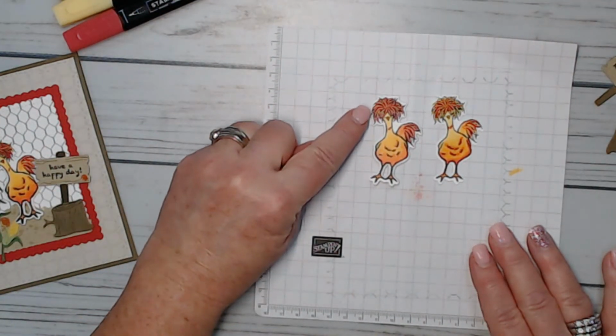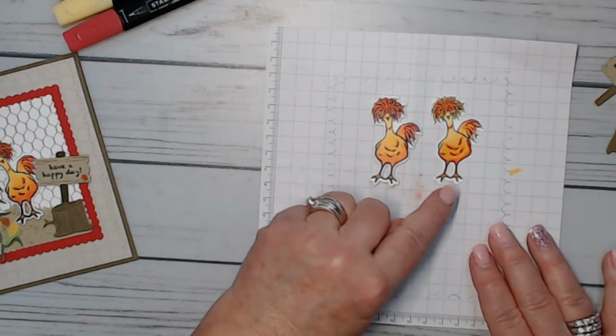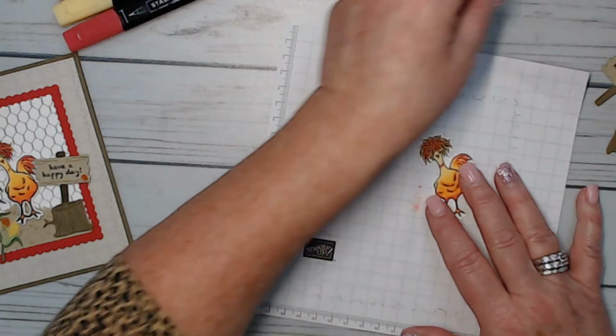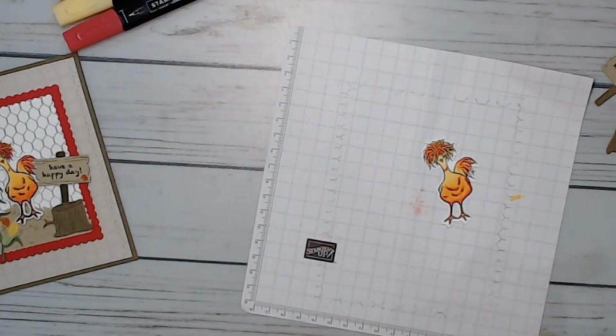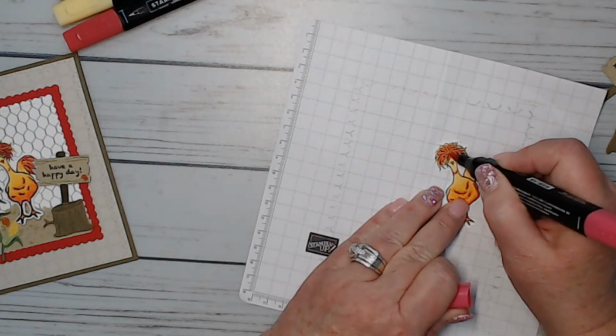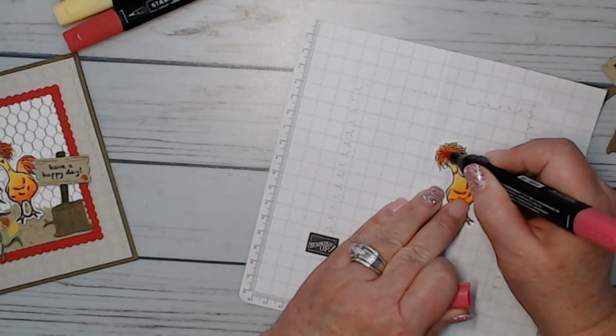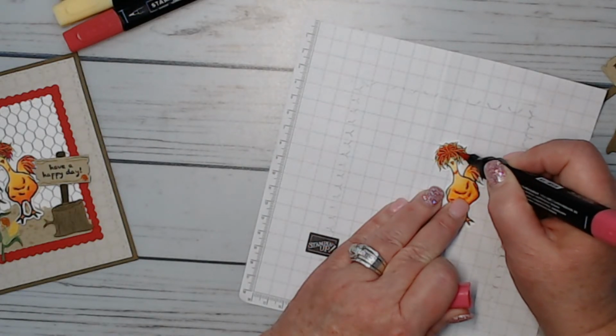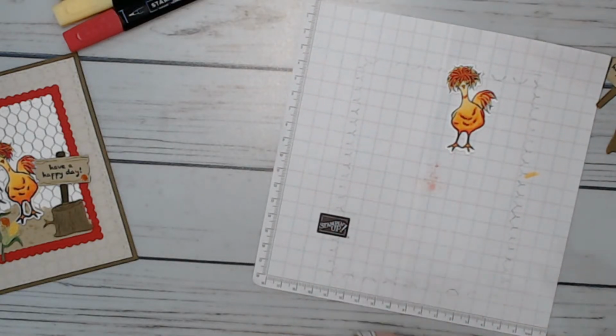See, this one I did a little more red. And I did a little more red on the feathers. So it's all in what you are looking for. And I actually think I am going to add a little more red to this guy. Just towards the end here because the yellow kind of blended it. I'm just going to add a little bit more.